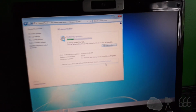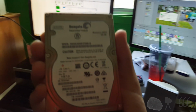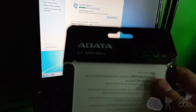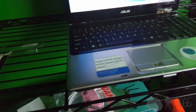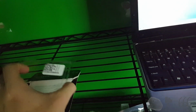This has been my low-end radio stuff for the last little while, and the hard drive failed. Do I still have it sitting in here? Yes, I do. This thing decided it was going to kick the bucket for no reason whatsoever. So what I did is I actually went out and I bought an SSD for it, which actually has 3D NAND. I didn't even notice that until now. Got that, so now I will not have to worry about hard drives failing in this anymore because, I mean, come on, this was like 25 bucks.